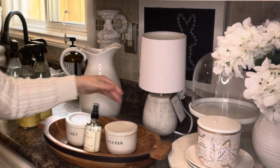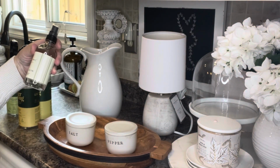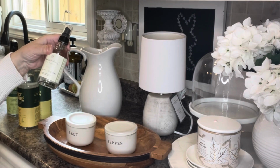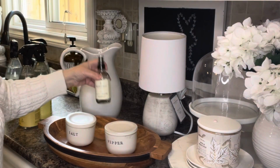Okay. Then I ran out of this. This is by Hearth and Hand, sorry. And it's white magnolia, and this scent is zest, and it is very nice. I've used it before, and I ran out of it.